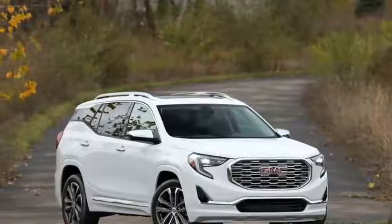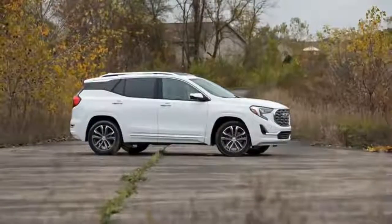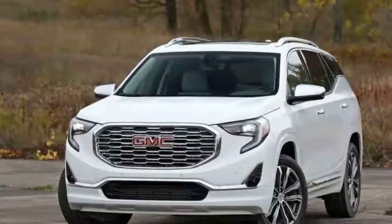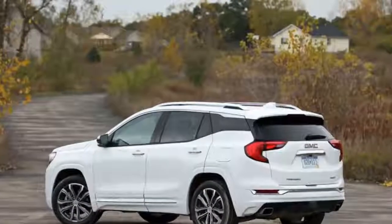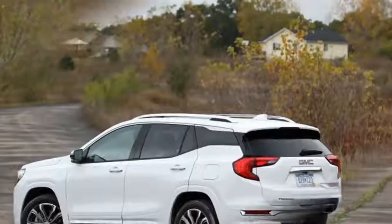Despite its smaller footprint, the svelte 2018 Terrain is a far better vehicle than its blocky predecessor. Riding on an all-new chassis shared with the equally fresh Chevrolet Equinox, the Terrain is both lighter and nimbler. This top-of-the-line Terrain Denali with all-wheel drive was a noteworthy 342 pounds less porky than a previous generation Terrain Denali V6 that we tested.